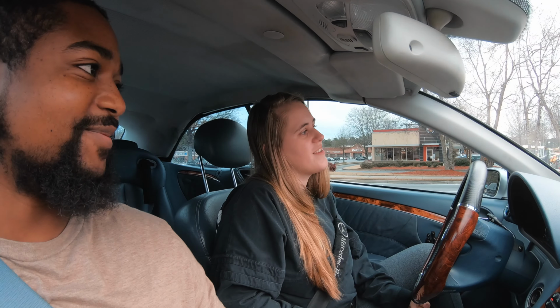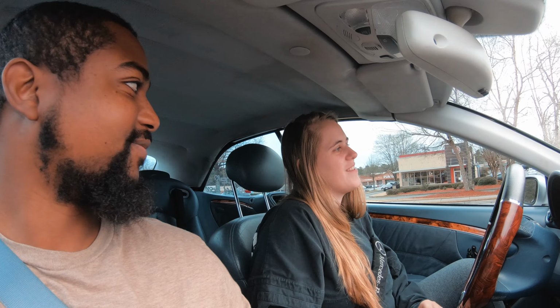She hasn't driven the car since I put the stock wheels back on it, so I'm going to see what her input is. We haven't driven far at all from the house, so do you have any input yet? I mean, we haven't driven far, but it's definitely a softer, more cushioned ride.